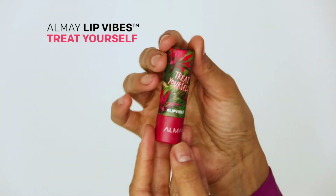I also use the tip of the lipstick to define my lips so that I don't have to use a lip liner. Next, I layered it with Treat Yourself, which is a brighter red, and concentrating this shade more on the center of my lip. It creates some dimension and makes the lips look fuller.